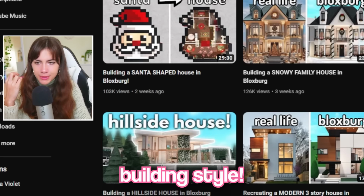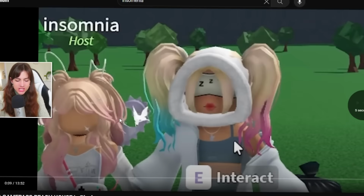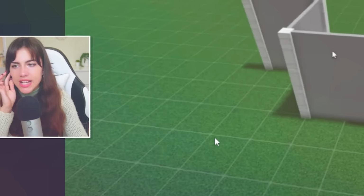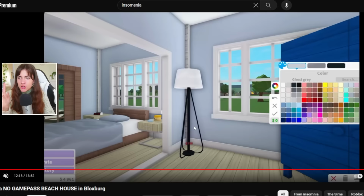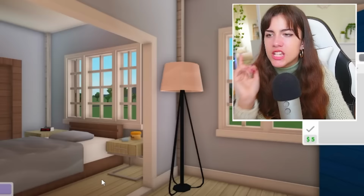Anyways, let's stalk her building style. I think she set the scene for using a lot of light colors, like this very light color that she uses for the floor. I think she's an OG at that. I think we all copied her. So I'm definitely using that. She uses some pastels, but not like French roses type of pastels.